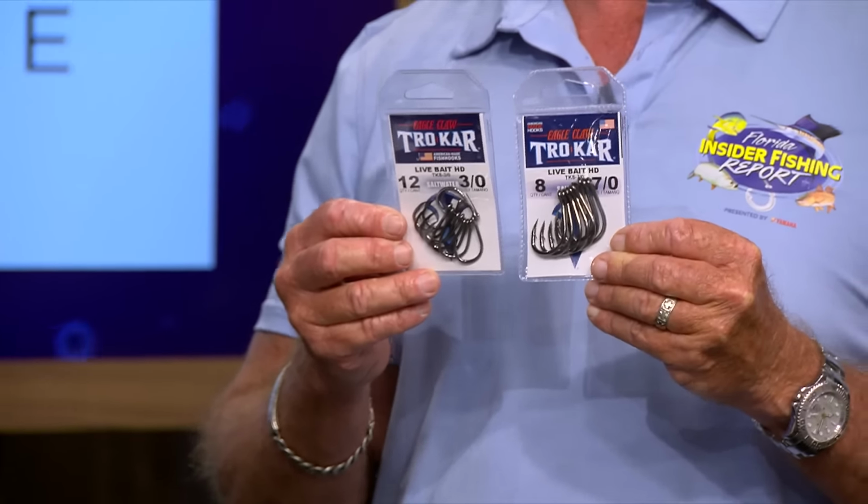If you're on 30-pound test line and you hook an 80 to 100-pound tuna fish, you're going to be in them for an hour probably. And you can't have hooks that are going to straighten out.